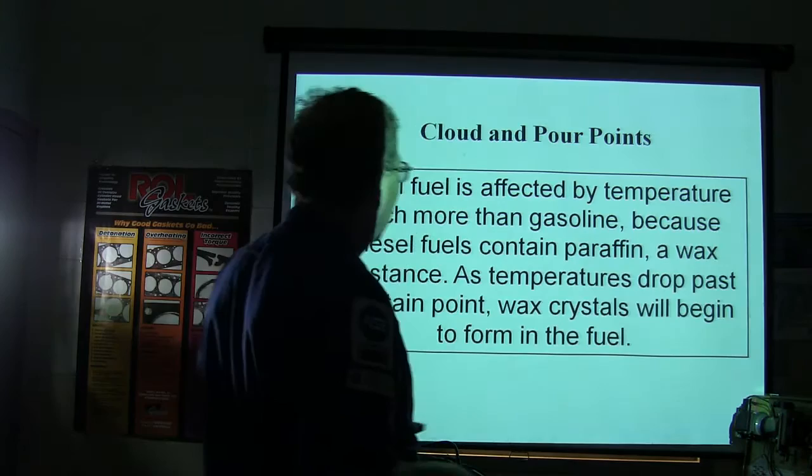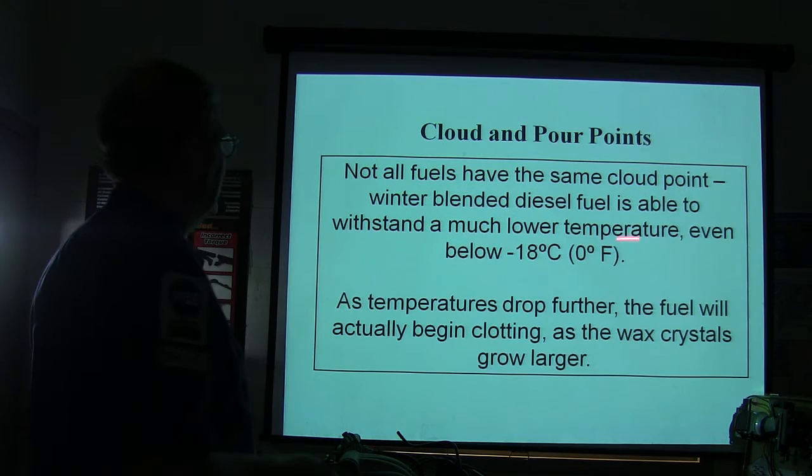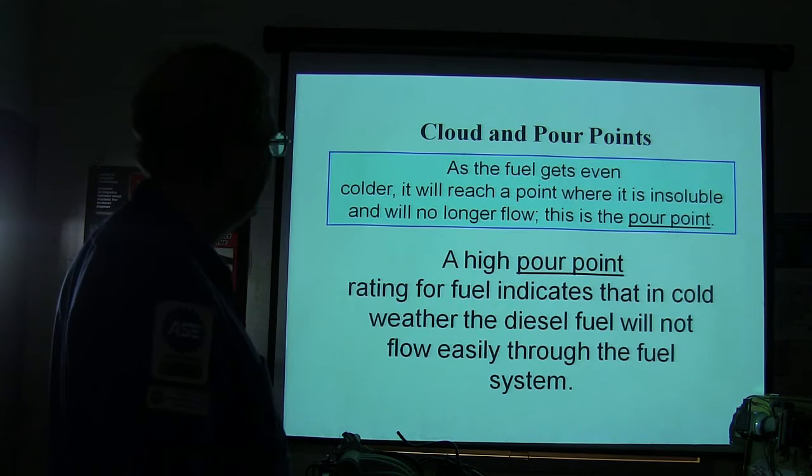As temperatures drop past a certain point, wax crystals start to form in the fuel. Not all fuels have the same cloud point. Winter blended diesel fuel is able to withstand a much lower temperature. As temperatures drop further, the fuel will start to clot because the wax crystals get bigger. And if it gets colder, we reach the point where it won't pour.